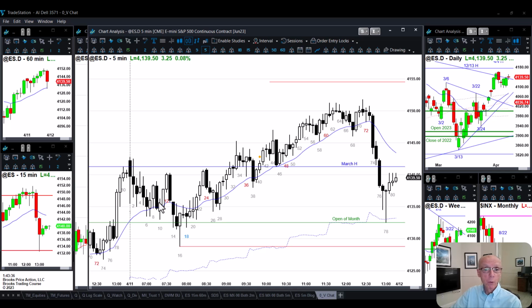The bulls at this point now have a wedge. We have 3 reversals up, 1, 2, and 3, and it's at the moving average. It's about a 50% retracement of that rally, but it's only a doji bar, and 6 of the first 8 bars have bear bodies, so it's not a very strong buy.